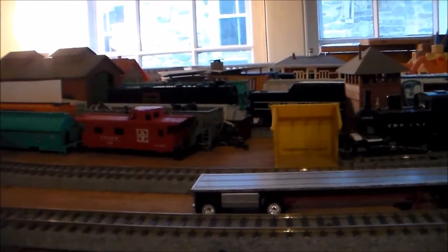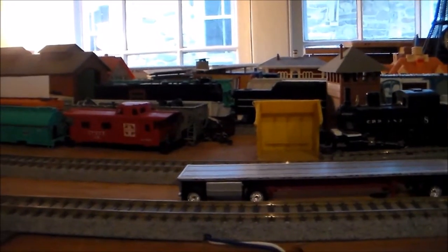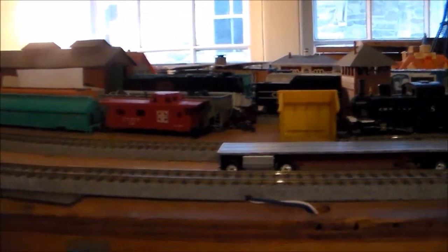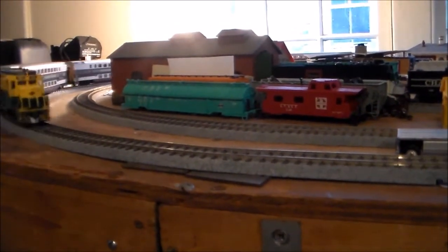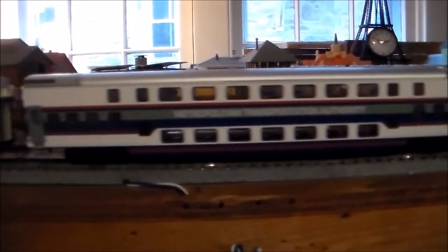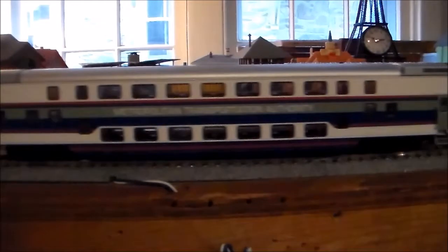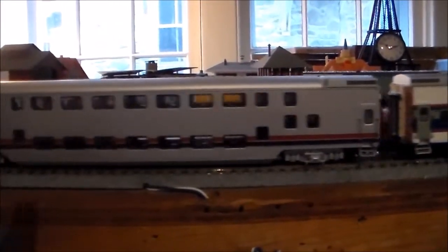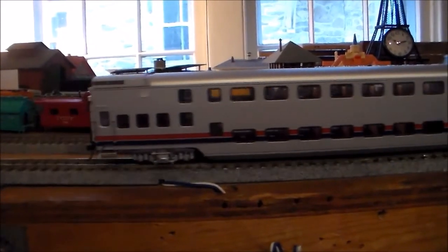Oh, we're not done yet, ladies and gentlemen. We are not done yet. I said I got more to show you, right? I told you I bought a lot of commuter coaches. I didn't say how many. Now, the last two I already had. Those are my original ones.